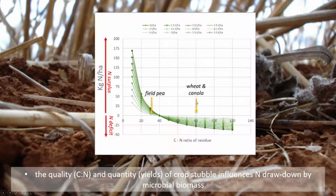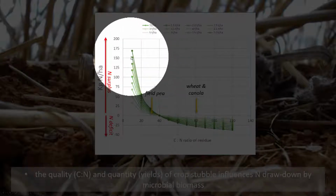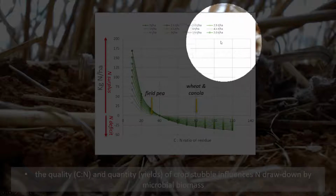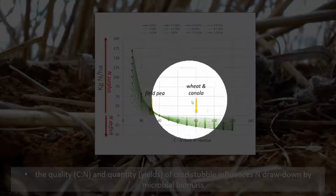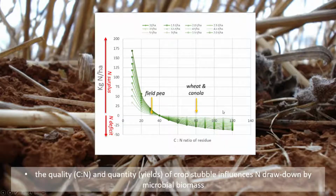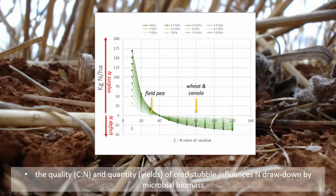And if you run those assumptions in a model, you will show that you will get, so this is kilograms of nitrogen, and the different lines are how much residue you put in to start with, the different tonnages. But you'll see basically the same thing in the model. The greater the C to N ratio, the greater the deficit of nitrogen in the system. So with that deficit, the crop and the microbes will have to look elsewhere for their nitrogen to make up for their demand for nitrogen.